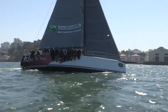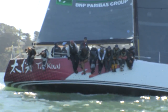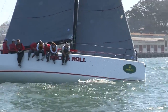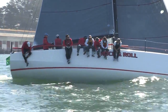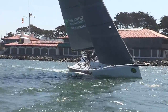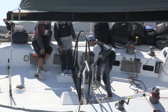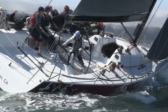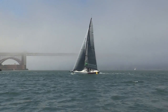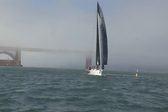Back upwind, the HPR fleet are sailing the longest course traversing San Francisco Bay, and well out in front so far is Daniel Thieman's Tai Kwai. Out in front, Tai Kwai puts on quite a show for the folks having lunch at the St. Francis Yacht Club. Tai Kwai, it seems, is sailing in a completely different hemisphere. The rest of their fleet out of sight as they round the mark for the last time and head for home.